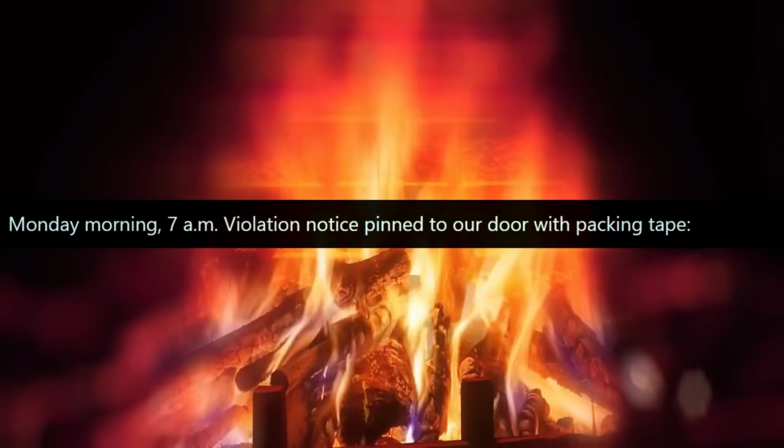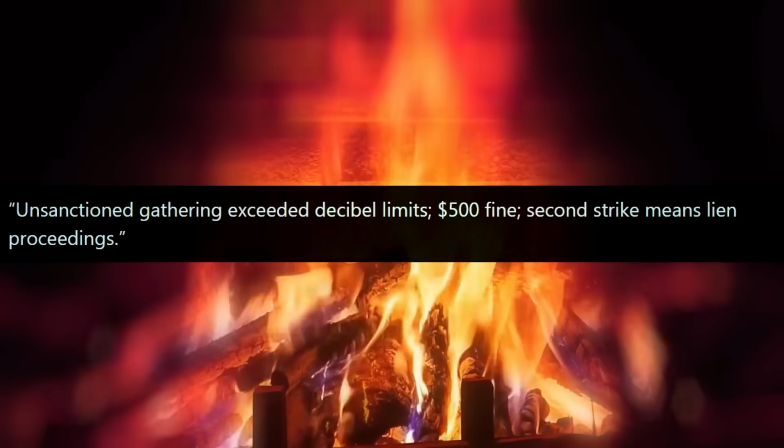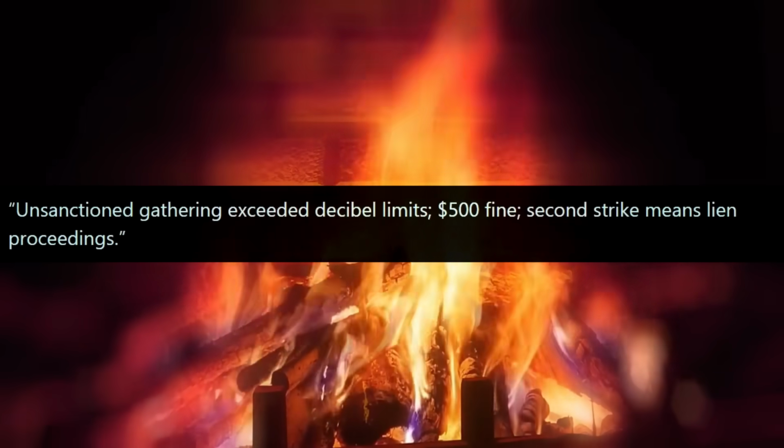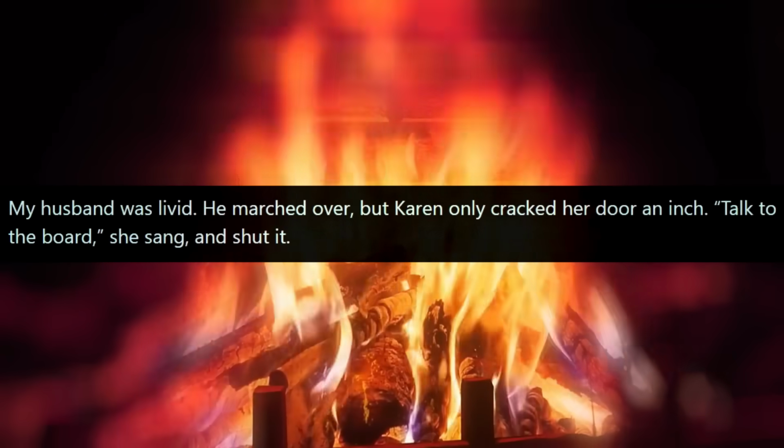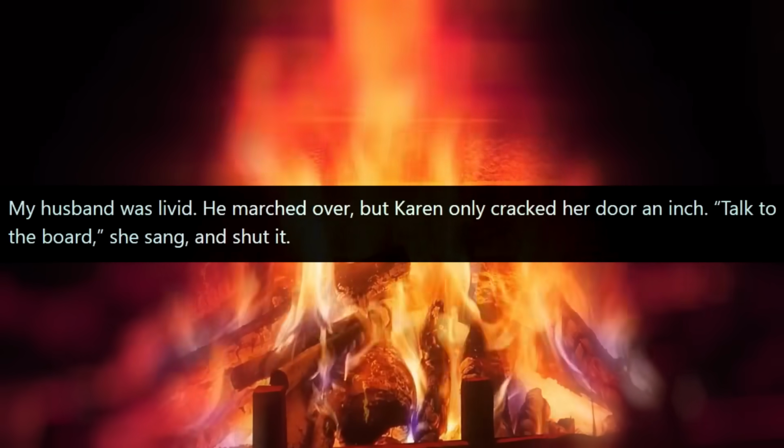Monday morning, 7 a.m., violation notice pinned to our door with packing tape. Unsanctioned gathering, exceeding decibel limits, $500 fine, second strike means lien proceedings. My husband was livid. He marched over, but Karen only cracked her door an inch. "Talked to the board," she sang, and shut it.